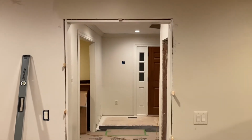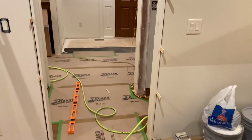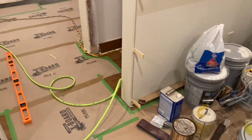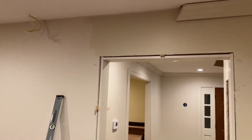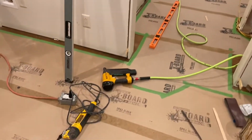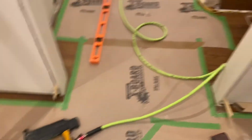So I got the cased opening in place, got everything level and plumb, and got plenty of shims and nails in there to hold everything in place. No door hanging on this, so you don't worry about the extra weight pulling the jamb loose, but it still needs to stay in there and last the test of time, so I didn't spare the nails. I used this Bostitch 16 gauge finish nailer, and it does a real nice job for these heavier casings.